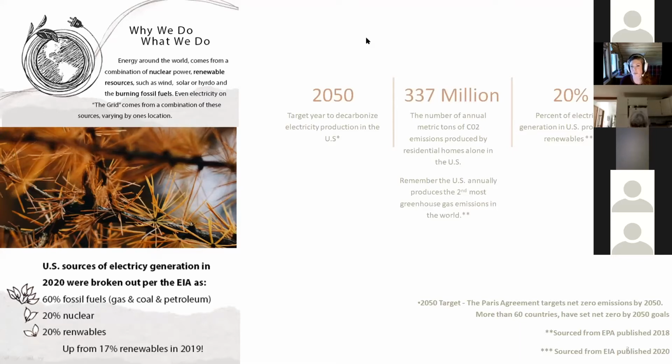And just a couple more numbers: 337 million metric tons of CO2 emissions are produced in the US each year by residential homes alone. So it's certainly a number that we can curb. And just a terrible reminder that the US is the second highest producer of CO2 emissions in the world. We fall only behind China. So everything counts.